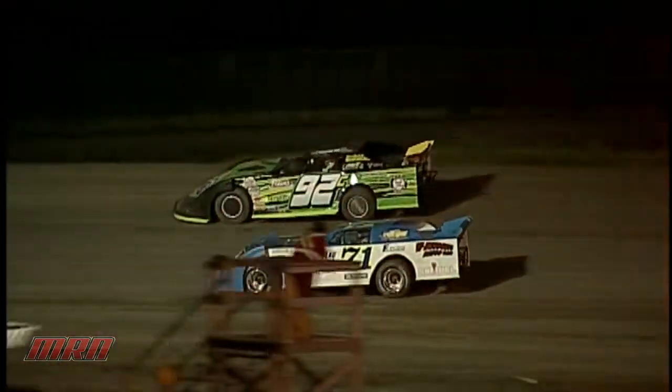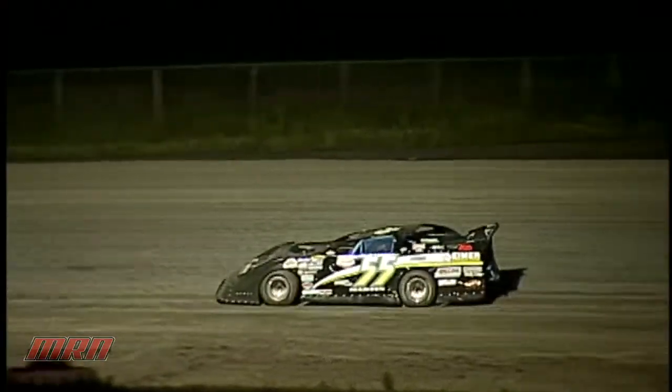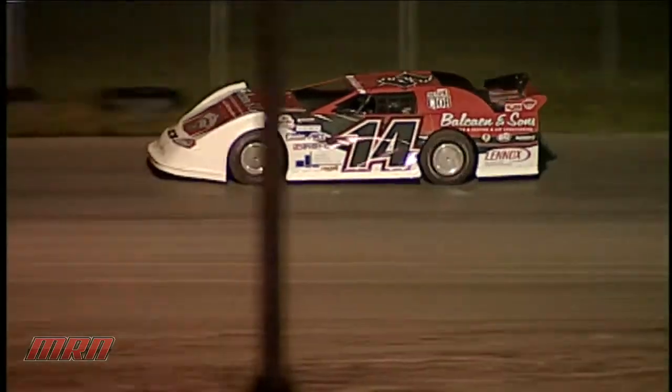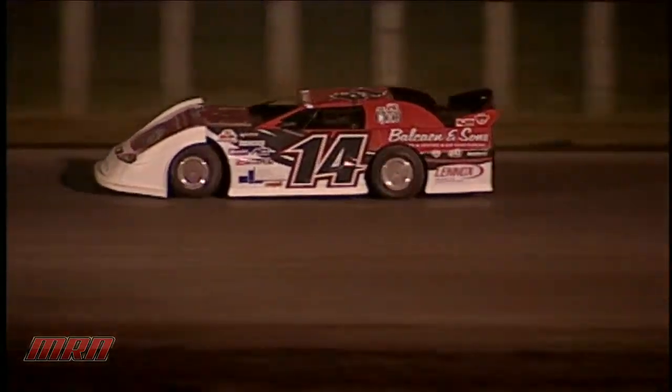And in row number 6, driving the 55, Mike Martin. And on his outside, the rookie to this class tonight, not a rookie to racing. So no slight there, Mr. Balkin. That's George Balkin driving the 14.